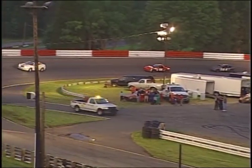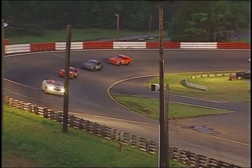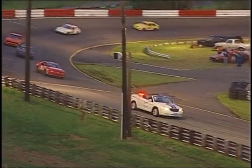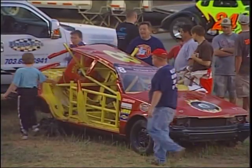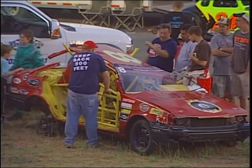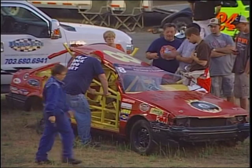And wow, our cleanup team, what a great job they did, and our emergency personnel as well. In the NASCAR series, the Nationwide series, you always hear about the safety of these cars. There's a great shot right there. It's not only in the major series, but also here at the short tracks around the country as well. Look at the roll cage. The roll cage is in relatively good shape.